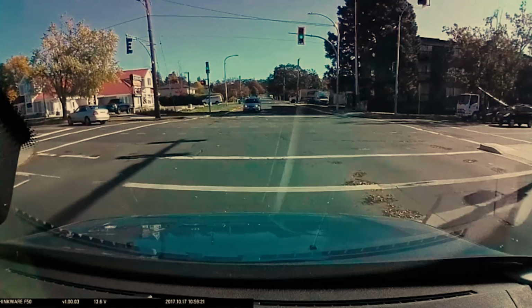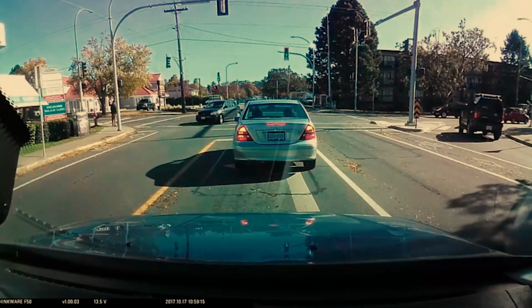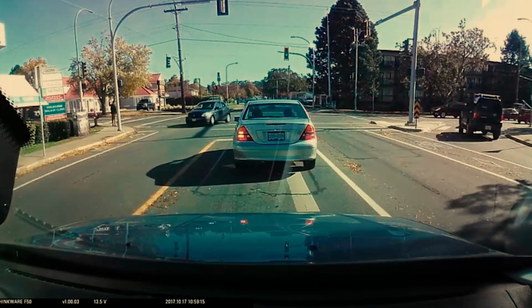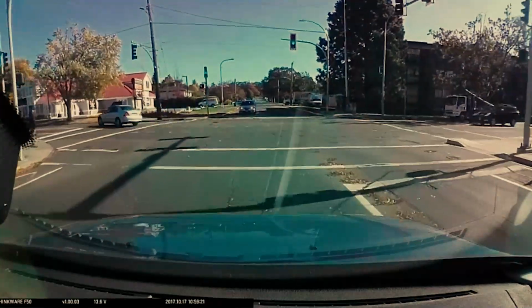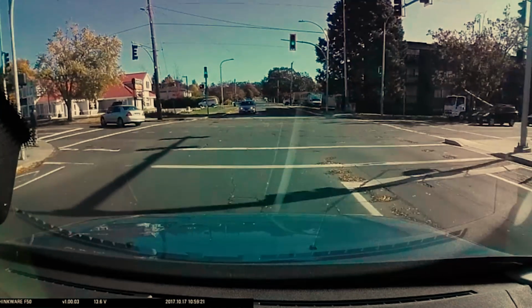So just going back here again, the point of this video is that the green arrow came on 8 seconds into this video, and by the time we were into the intersection around here, this is when we almost got T-boned, and this is 17 seconds into the video. So about 9 seconds later, after the light had gone green for us, this person was still running the red light. So we need to be scanning the intersection before we enter into the intersection.